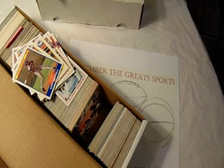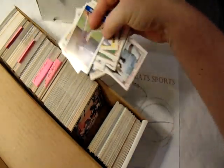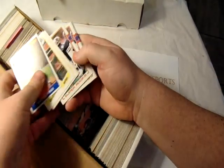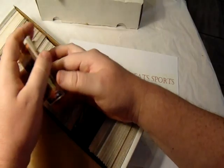So it's like, well, this is a no-brainer. For $7, I'm going to take this box. I could care less about the '89, '90s Pro Set, whatever. And I'm like, for $7, just to get these rookie cards of Michael Irvin and Thurman Thomas, that's a deal in itself right there.